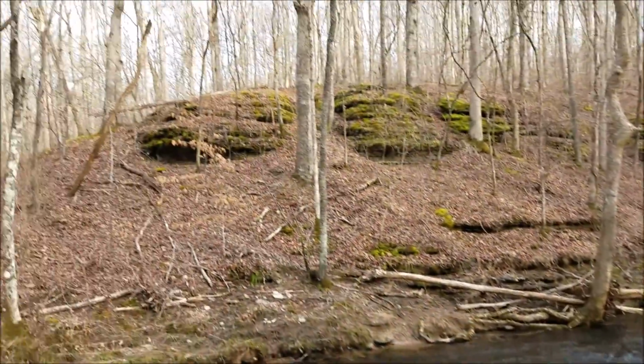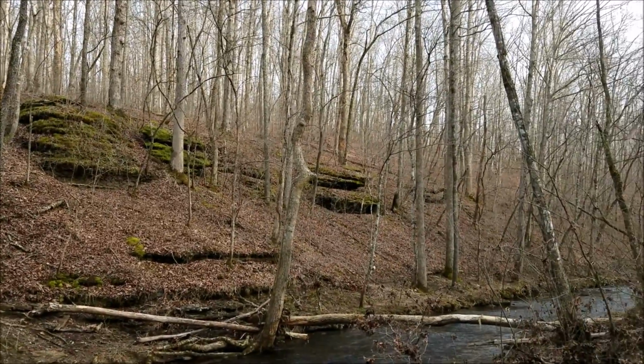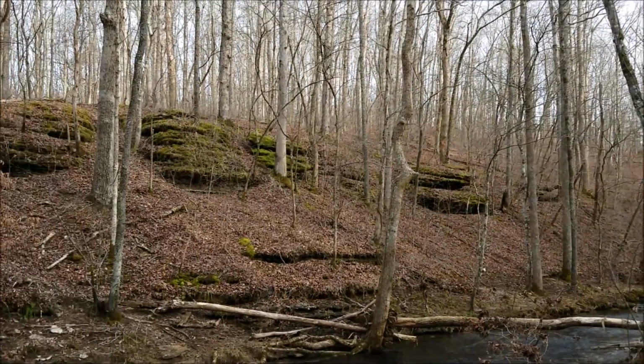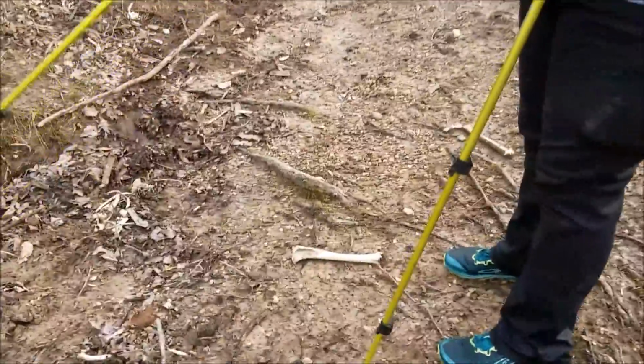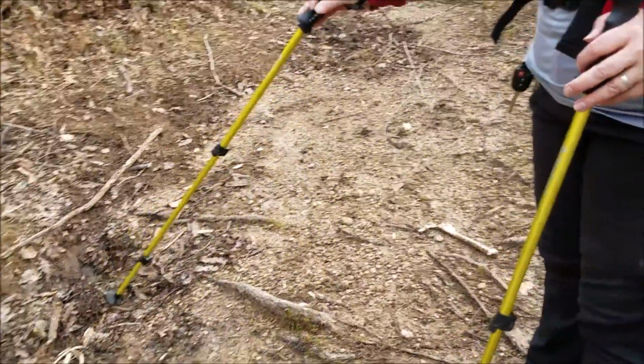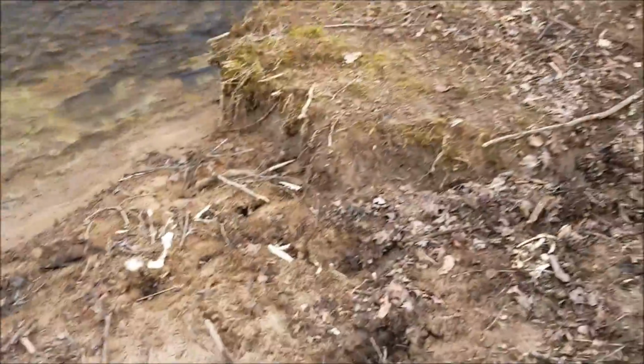That way. Well, that's pretty. I like bluffs and tight little valleys. This is a tight little valley. There's some more bones, look. Well, sure enough. All kinds of them. One at your feet, one back there. One there, there. Bones everywhere.